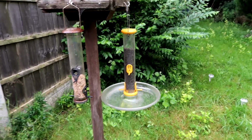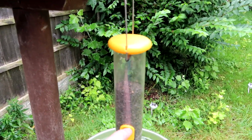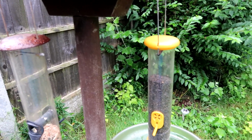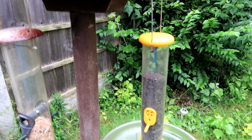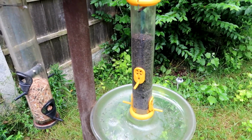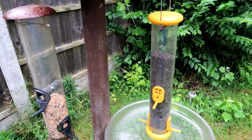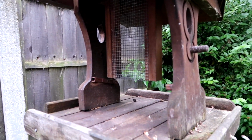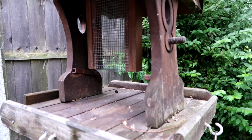And I just filled Trusty Niger seed feeder. All of our birds have left us. We've not had any for weeks, so I'm a bit upset about that. But I've cleaned this and refilled it just in case it's because it's not clean and they weren't happy with it. And I might get some peanuts into this peanut feeder because we sometimes get blue tits in here, and see how we get on.